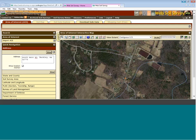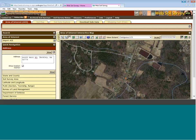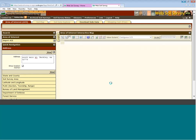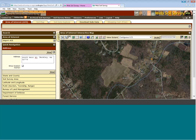Great. And so this little hand tool up here is what's going to help you move around and navigate the map. So I'm going to center this piece of land, this parcel here that we're assessing. And you can zoom in or you can zoom out using these little magnifying glasses icon up here.